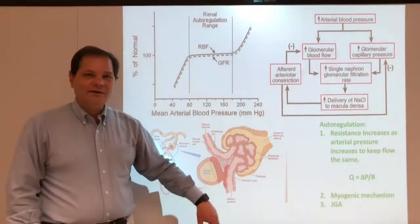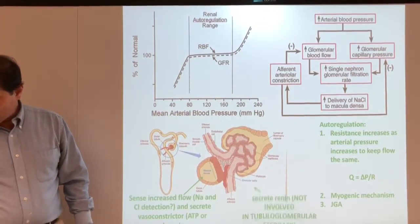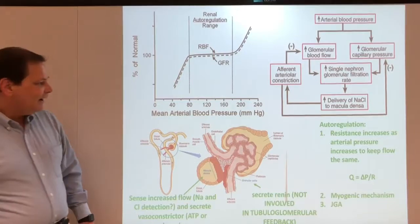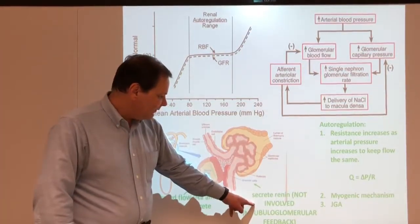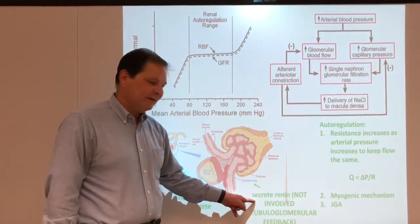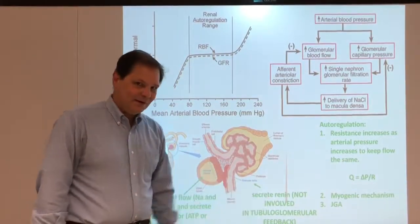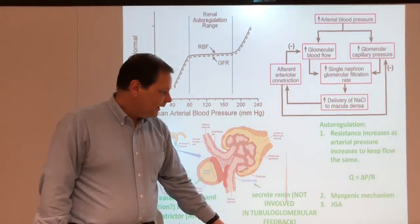Okay, so that's autoregulation. Bear in mind, here's our sodium and chloride. And bear in mind that the granular cells are not involved in tubuloglomerular feedback. They secrete renin, and we'll talk about that in a later lesson. Okay, but they're illustrated here as well.